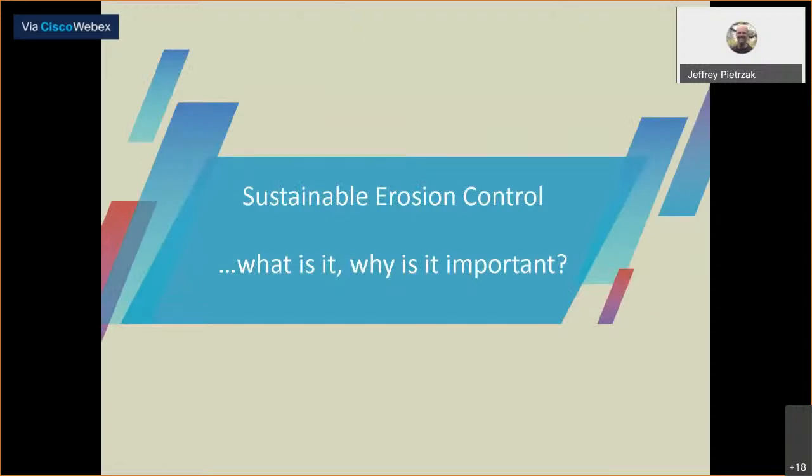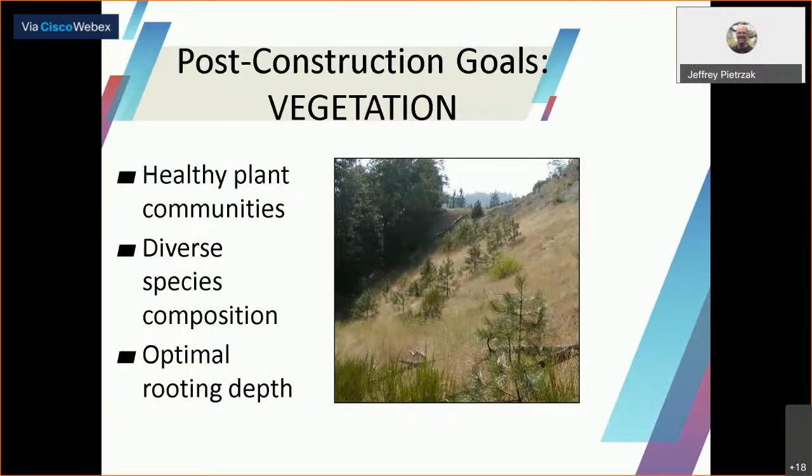A lot of people call it sustainable erosion control. So what is this, and why is this important? We have some different goals when we're doing erosion control, which we do along pretty much the whole roadside, at least in Northern California. We have vegetation goals, things we want to achieve there, like developing healthy plant communities, having diversity in our species, and having depth of rooting, as John McCall discussed, so that we can have sustainable vegetation growth over time.